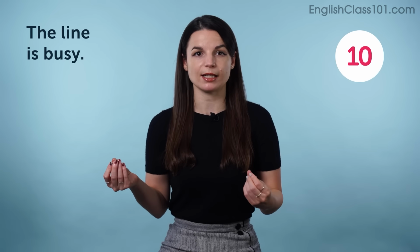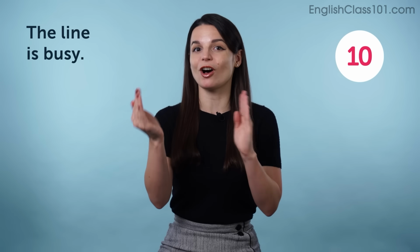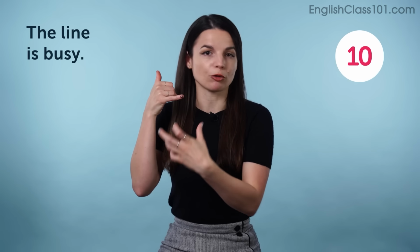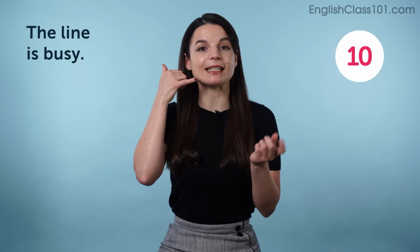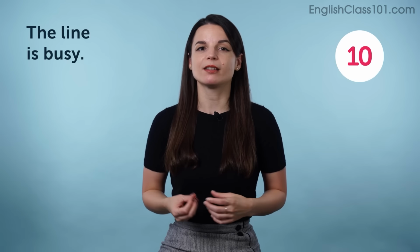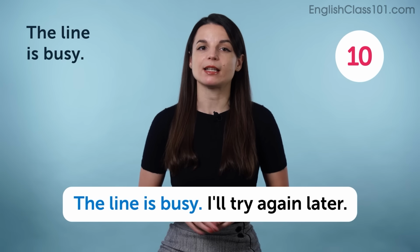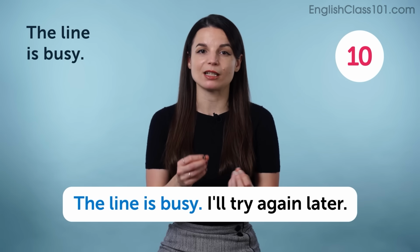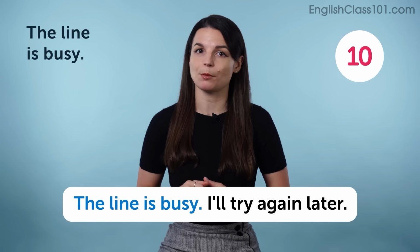The line is busy. Of course, some people also have call waiting, or they can accept more than one call at the same time. In that case, there might be a sound and you can change your phone call to the other person. But sometimes you'll get a busy signal or a busy sound. That means that someone else is already on the phone. We express this with the line is busy or it's busy. For example, the line is busy. I'll try again later. So you can use it's busy or he's busy or the line is busy to mean that person is on another call at the moment.